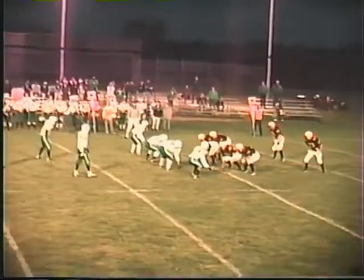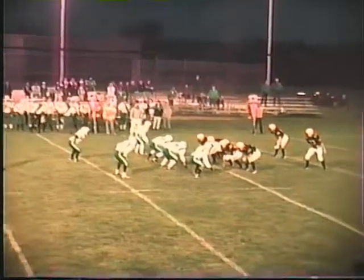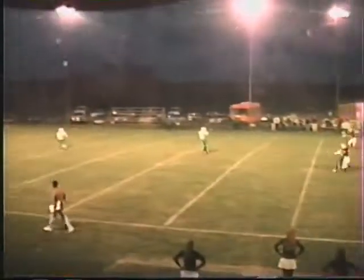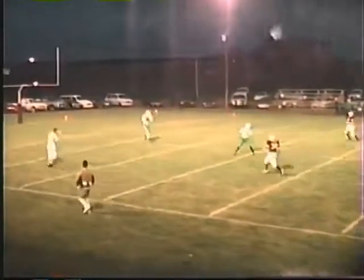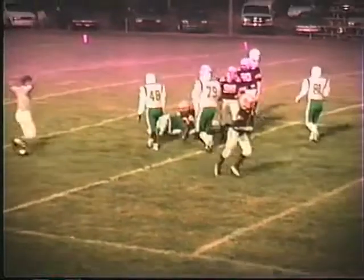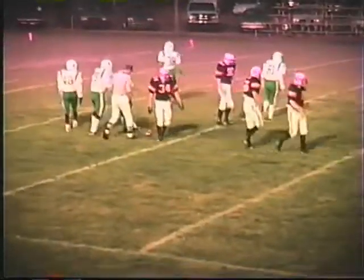Ensign back deep for the Huskies. Nice snap. Low punt. Gets it to 15. Take it to 7 by Ensign. Colby hits him immediately. And then Stavik finishes him off at the 18.